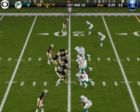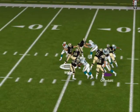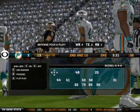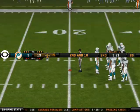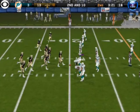Only one man in the backfield. Number 85 comes in motion. The rush is on. Gets rid of it. Incomplete. And good pressure forced him to get rid of the pass early. Any way you look at it, an incomplete pass is a heck of a lot better than throwing it to the other guy.